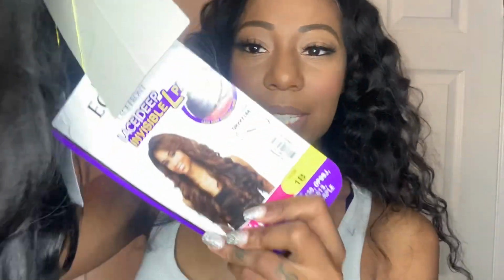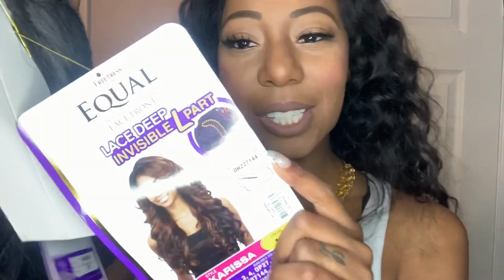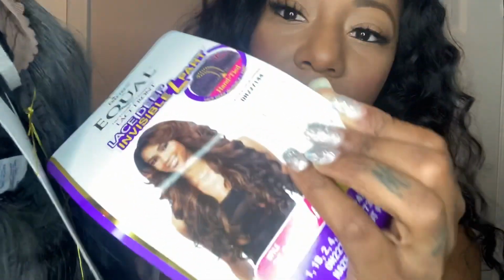So this is Karissa's stock card, you guys. The color she has on is beautiful. But y'all know I'm like a 1B. I'll go to a 2. I'm not really a color girl. I just feel like it doesn't look natural on me. I might try to venture off into some color one day, but right now we're going to stick with the natural colors. This color she has on the stock card is OH227144. If you're interested in that color, it's really pretty, but I got mine in a 1B. She is curling iron safe up to 400 degrees.